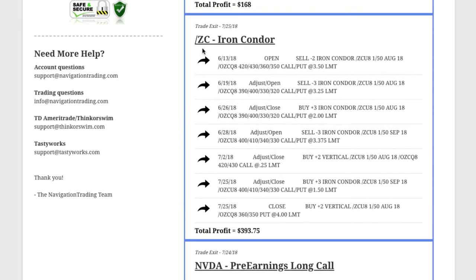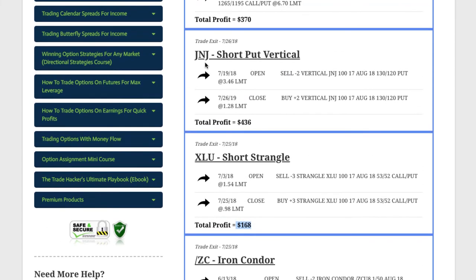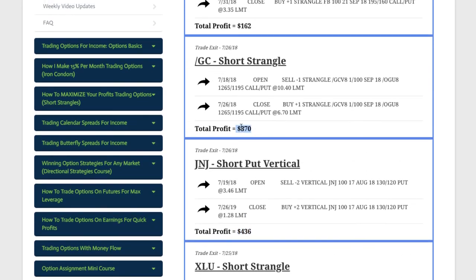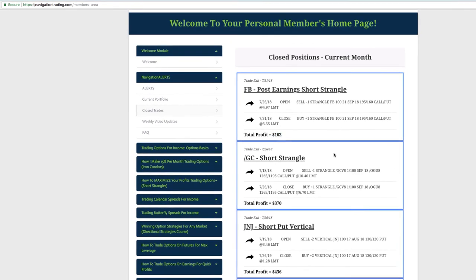And then we see here in corn, /ZC, we did an iron condor, booked a profit of over $390. XLU, the utility ETF, did a short strangle, booked 168. Johnson & Johnson did a short put vertical, a little bit of a bullish trade here. We're in the trade for just a week, booked a profit of 436. Gold did a short strangle, booked a profit of $370. And lastly, the last day of the month on the 31st, did a post-earnings short strangle in Facebook. We were just in this trade for 5 days, booked a nice profit of $162. So just another phenomenal month of trading.